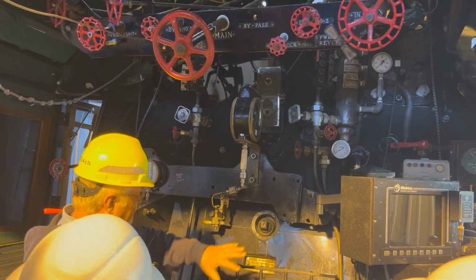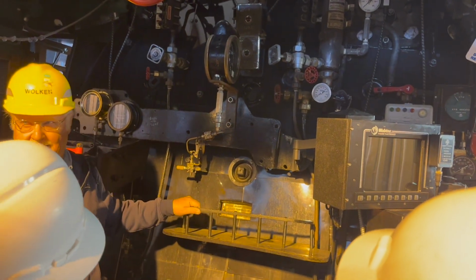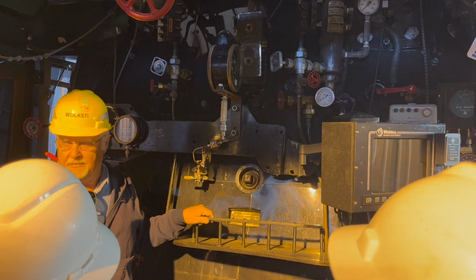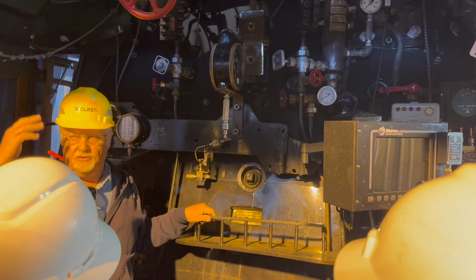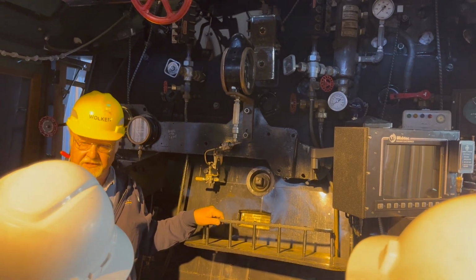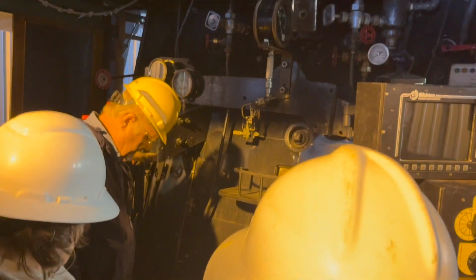Now this is the firebox. This whole thing is the firebox, and it's gigantic. You could crawl in there and stand up with no problem. It's huge inside of there. Now, they told us that when they made the first engine in Philadelphia, they opened up the firebox.